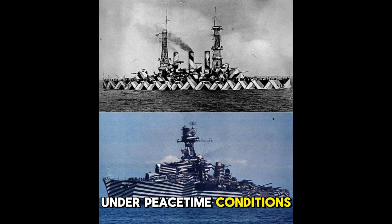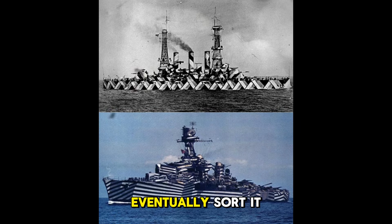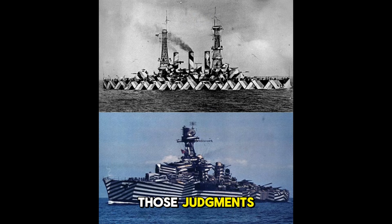Under peacetime conditions, with unlimited observation time, your brain would eventually sort it out. But with 40 seconds on the clock, with depth charges potentially inbound, with the pressure of knowing a miss meant losing tactical surprise and possibly getting killed, the U-boat commander had to make snap judgments. Dazzle systematically corrupted those judgments.